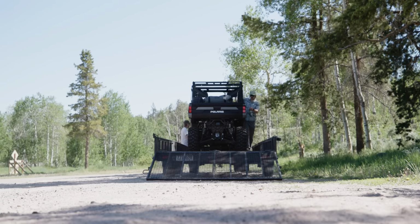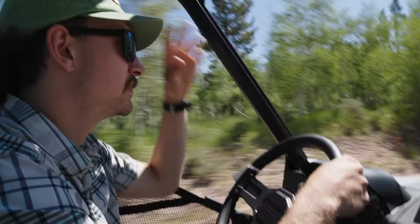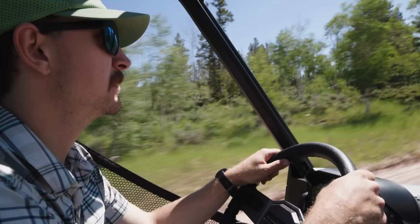From here, we had roughly a 2-hour drive to the valley we planned to fish. So with the truck parked and the side-by-sides loaded up, it was time to have some fun. Oh, I think it's a hat backwards kind of day, boys.